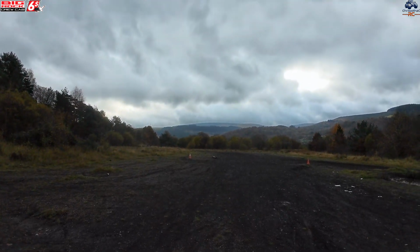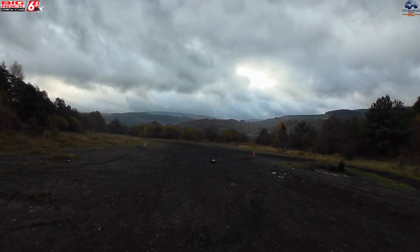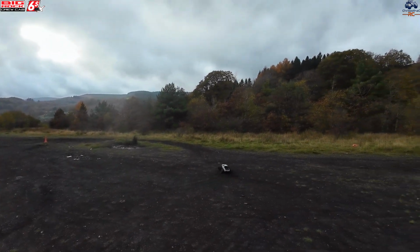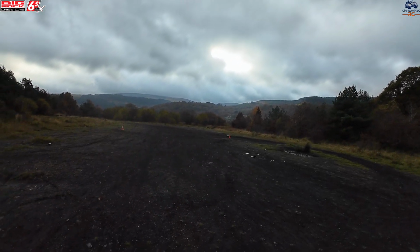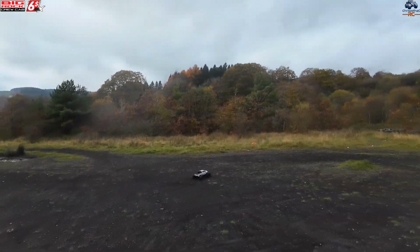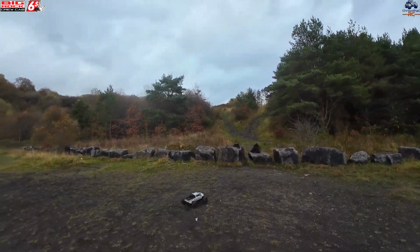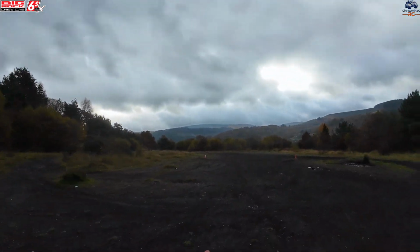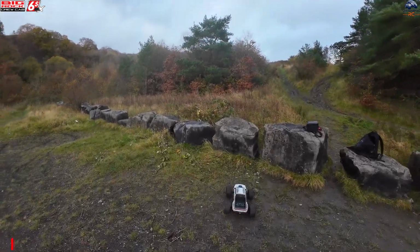It's got so much get up and go. So I am running the stock pinion. See, loads of people have said about these tyres, oh, they're rubbish. Look at the ground. This is perfect territory for rocks. And they're exactly the same tread pattern that was on my 3S Arrma.